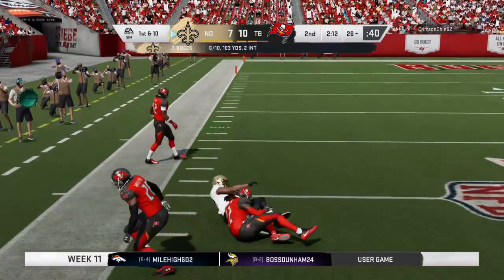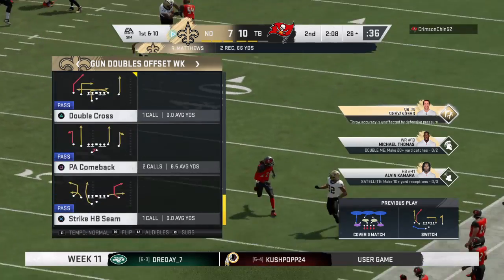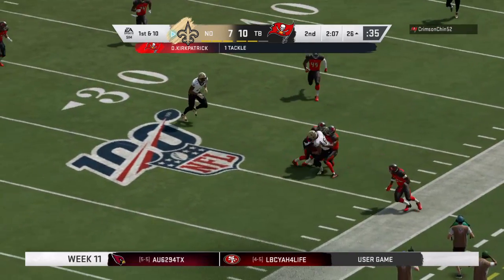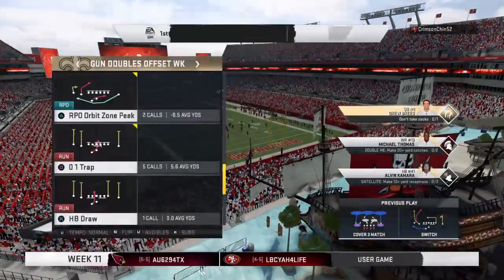And he'll go down, but not before getting this inside the 30. Boy, he ran free there after the catch as that winds up going for 38. First down, New Orleans. 2 minutes remaining in the first half. 10-7, our score.